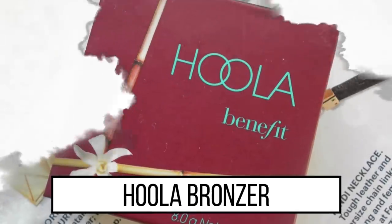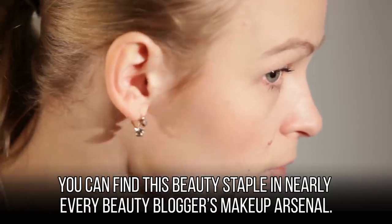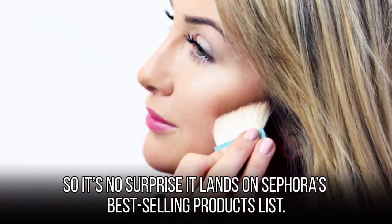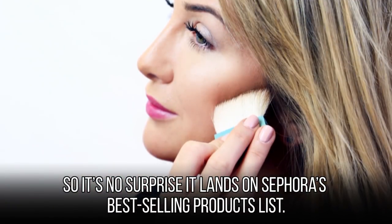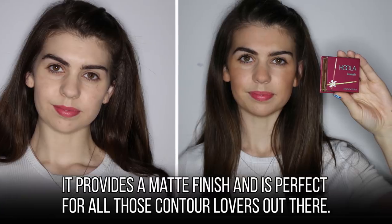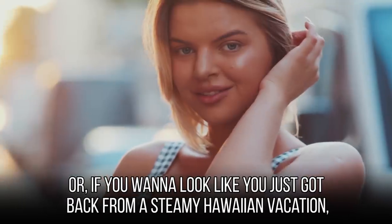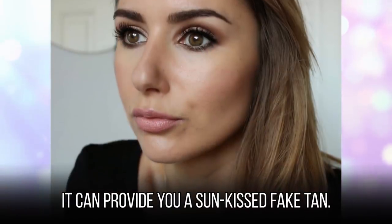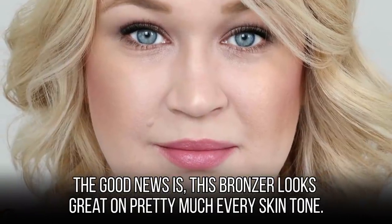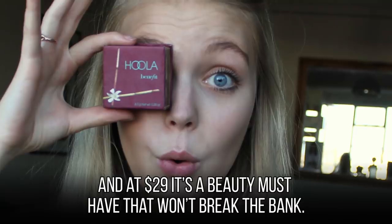Hoola Bronzer. You can find this beauty staple in nearly every beauty blogger's makeup arsenal. Benefit Cosmetics' Hoola Matte Bronzer has been a fan favorite for years, so it's no surprise it lands on Sephora's best-selling products list. It provides a matte finish and is perfect for all those contour lovers out there. Or if you want to look like you just got back from a steamy Hawaiian vacation, it can provide you a sun-kissed fake tan. The good news is, this bronzer looks great on pretty much every skin tone. And at $29, it's a beauty must-have that won't break the bank.